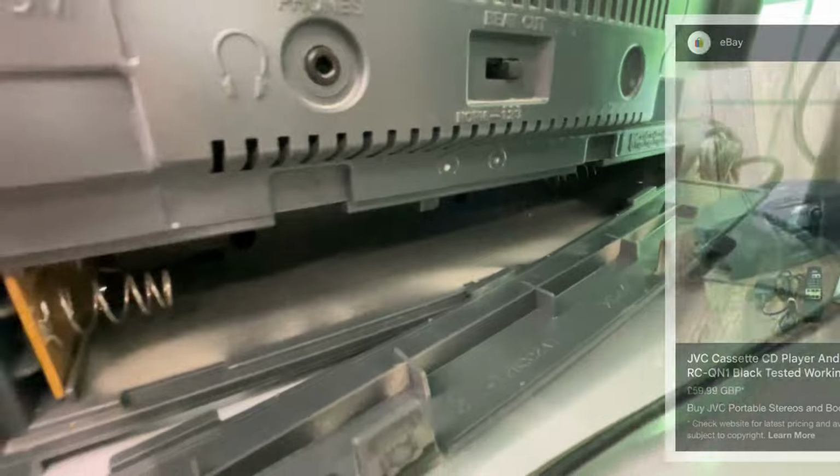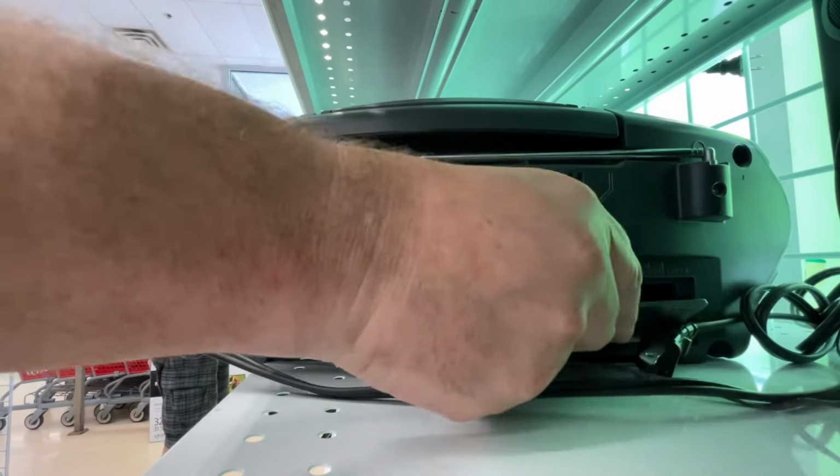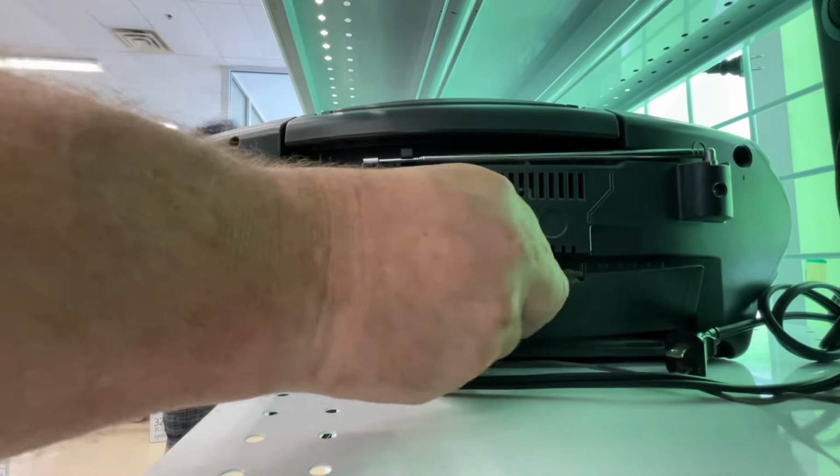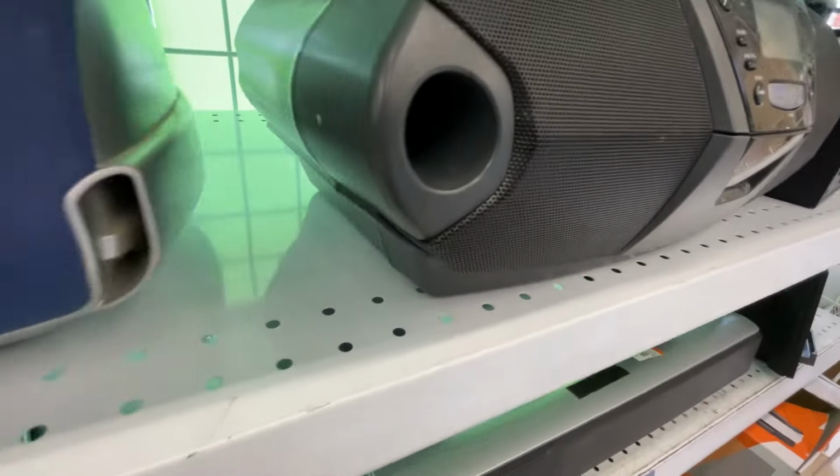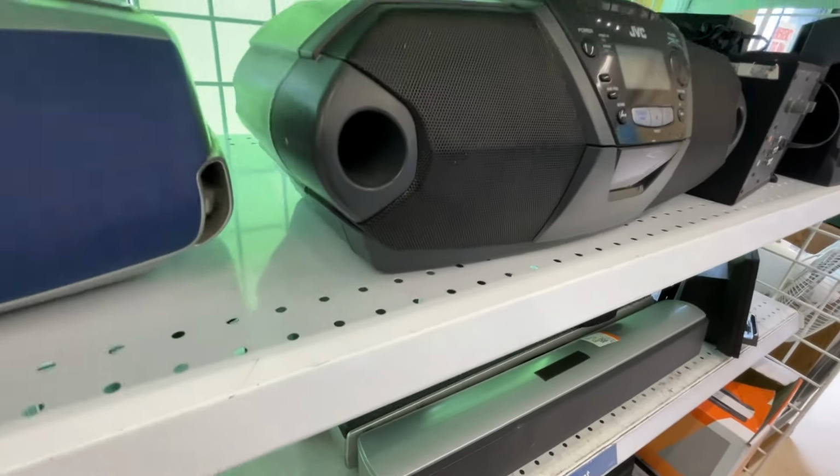Yeah, these hold the money. These are good money. These JVC. If you get a decent boombox, yeah, you're gonna hold your money. Anyway, which one would you choose, guys? One, two, or number three?